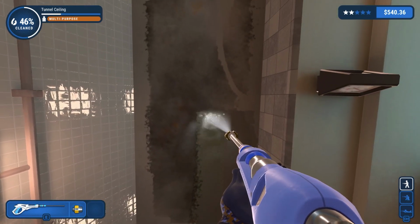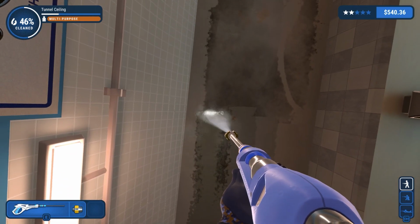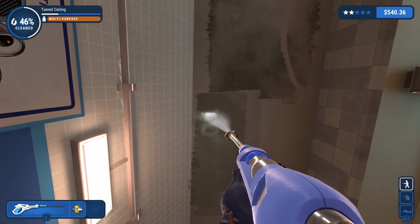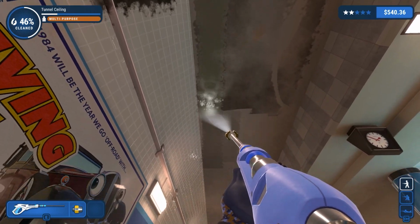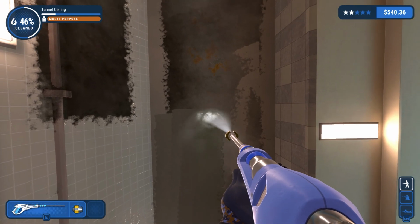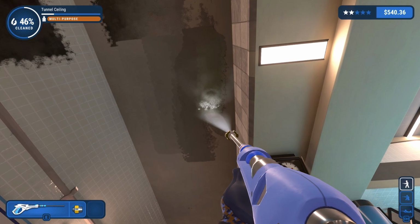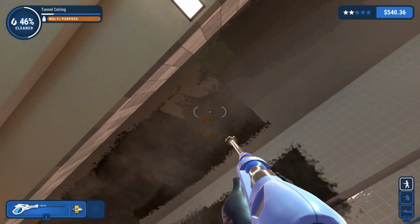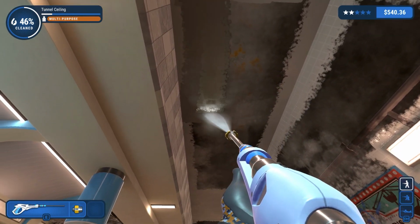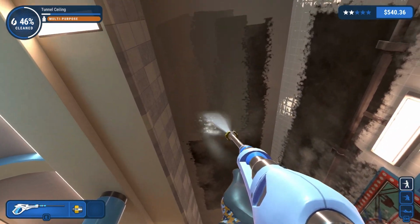This, I think, is split into 2 sections, so we should be able to get this clean as well, which should be good. But I've done the almost unthinkable there. Cut into one side. And left a little stripe right down the middle. And we have to come back. Needs more work. There we go. Might as well turn around. Just do the other side. There we go. Pretty good.